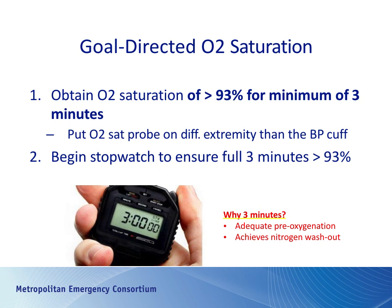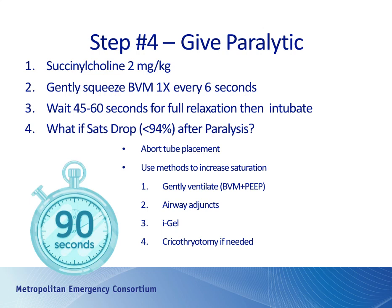So we got the patient oxygenated. We've got our 3 minutes in. The next step is we're going to give the patient a paralytic. We're going to use succinylcholine at 2 milligrams per kilogram. We're going to squeeze that BVM every 6 seconds. It doesn't need to be hard, just gently squeeze it. We're going to give the patient 45 to 60, if necessary 90 seconds to become fully relaxed, and then we're going to intubate the patient.